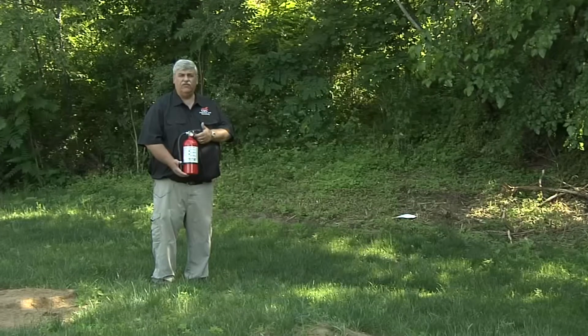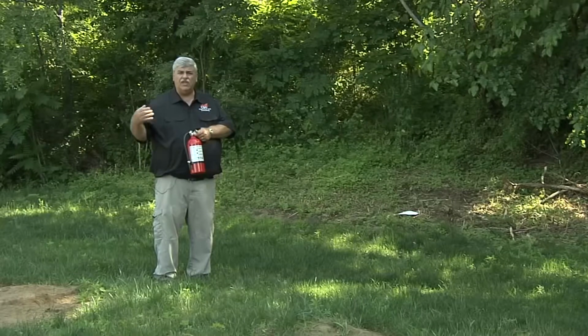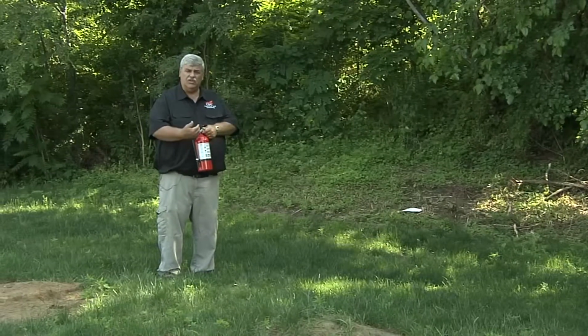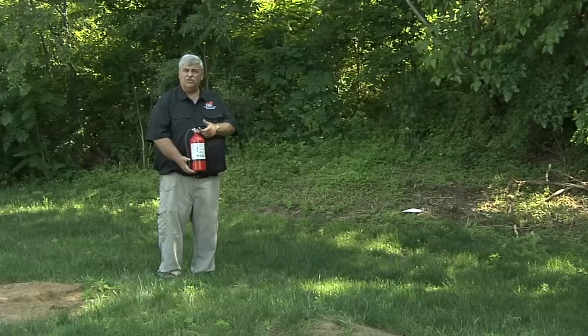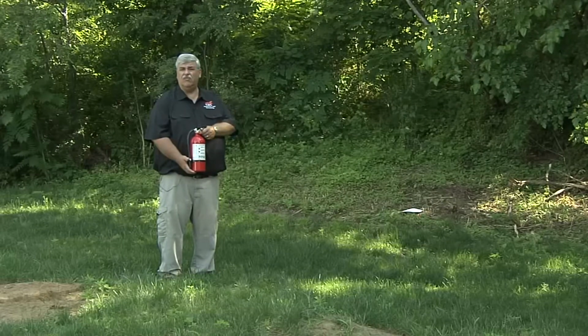So we've discovered a fire. Obviously, if you have the ability to get out, you don't have to do anything. Get out of the building, get away from the incident. But if you have to get past the fire, or somebody's trapped and you want to get to them quickly, you can use the fire extinguisher to do that. We have a piece of paper laying on the ground that's going to simulate where the fire is.